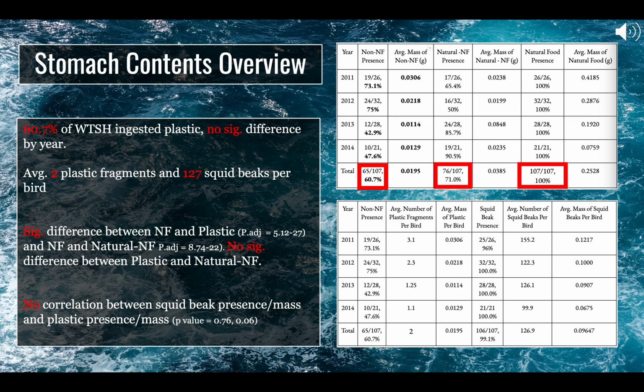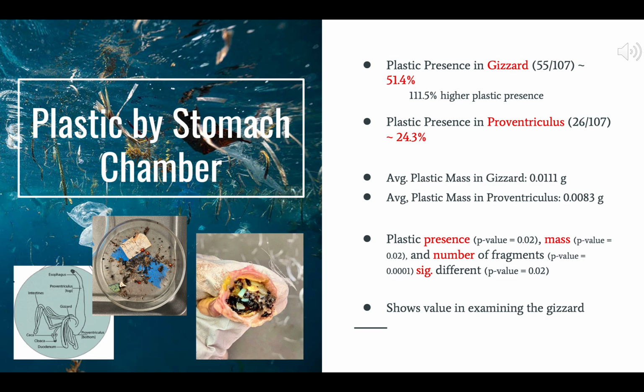Previous studies have hypothesized that birds that eat more plastic eat less prey. However, in our study, there is no correlation between squid beak presence and squid beak mass and plastic presence and plastic mass. In regards to plastic by stomach chamber, wedge-tailed shearwaters have a 2-part stomach, the first being the proventriculus, which leads down to the gizzard.